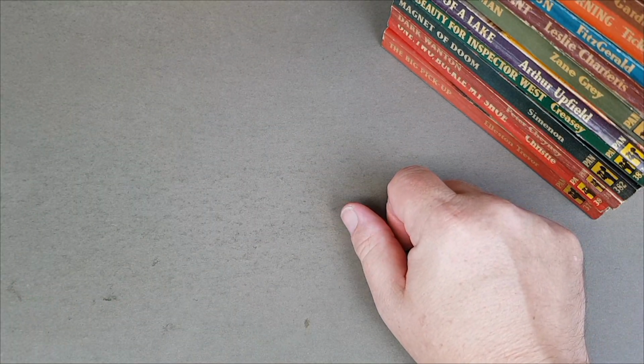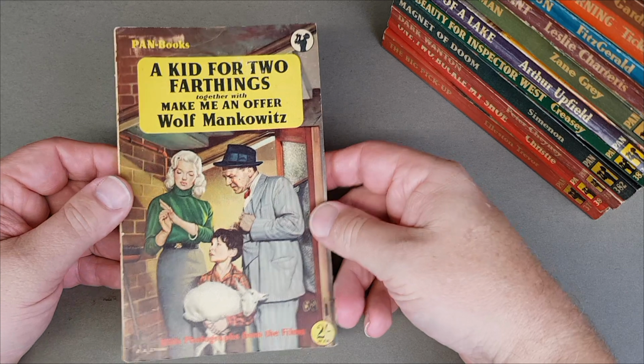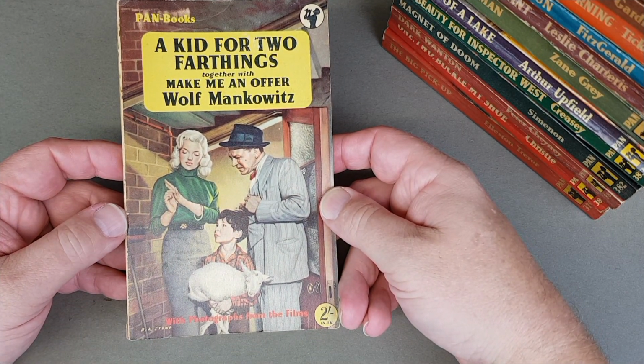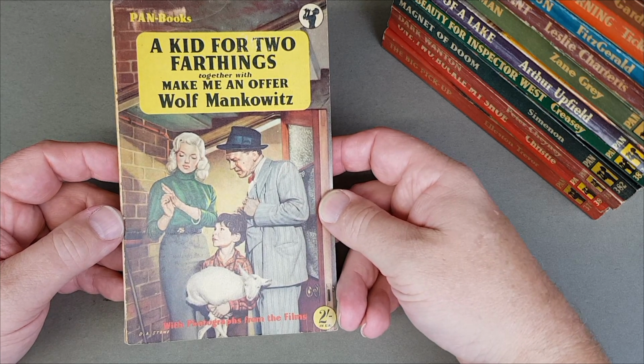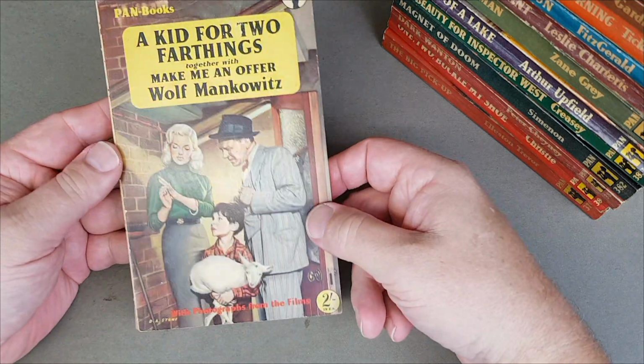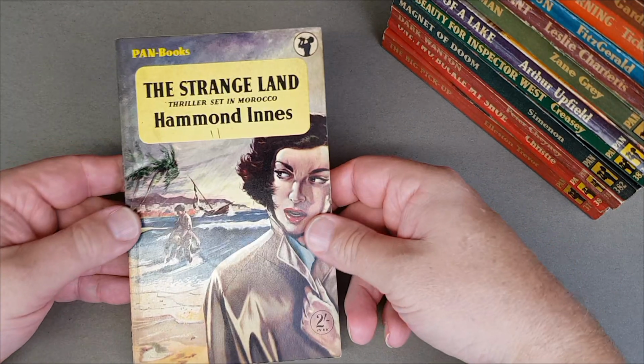love them. This is a great movie tie-in. That's Sid James and Diana Dors there. Absolutely. I never actually got around to seeing this film, but it's a great Pan jacket. I think that's virtually copied from a still. But yeah, I must watch that one. I really liked Sid James. He seemed to be in everything back then, didn't he?